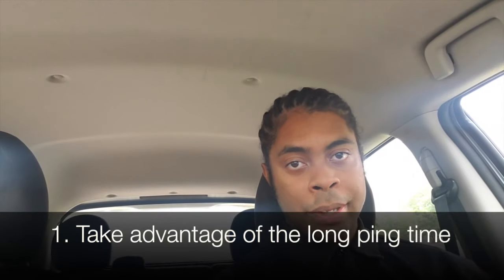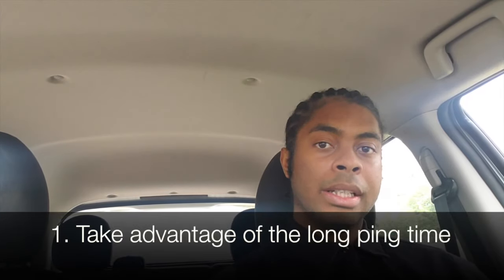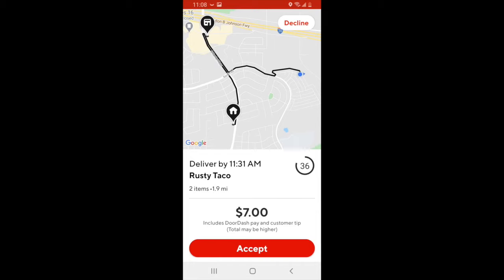So let's start it off with tip number 1. Number 1 is to take advantage of the long ping time that DoorDash gives you. With DoorDash, you actually get 30 to 60 seconds to decide if you're actually going to take an order. A ping will pop up and it'll ask if you want to accept or decline. It's between 30 to 60 seconds, where on other apps, it's usually under 30 seconds.